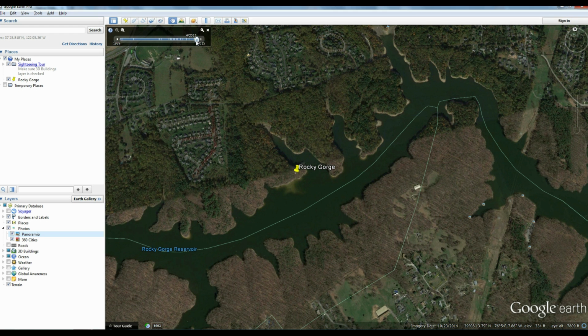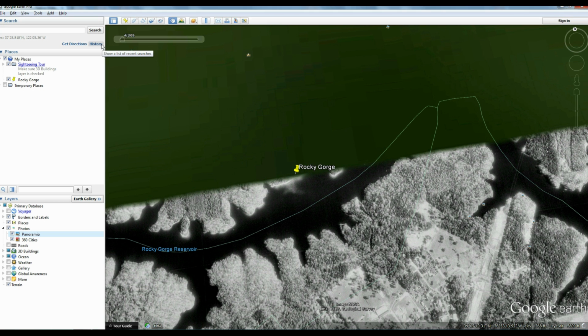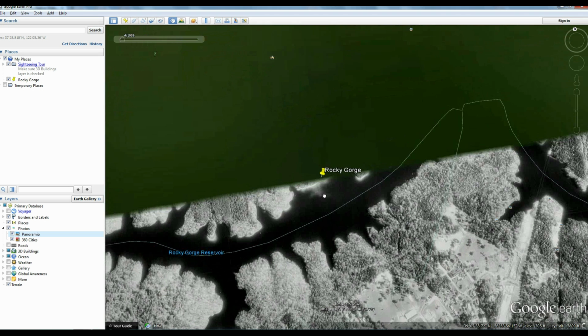They have different pools. So we can go all the way back here to pictures from 1989 and see kind of what was there. So who knows, there might be a sunken car that's out there that someone drove out there, and it's just there. That might be revealed in some of this older imagery.